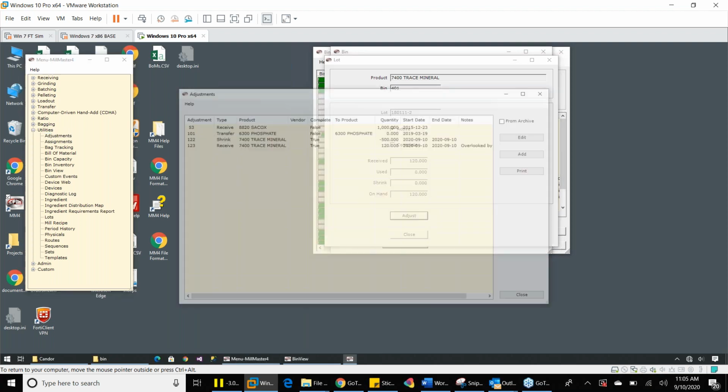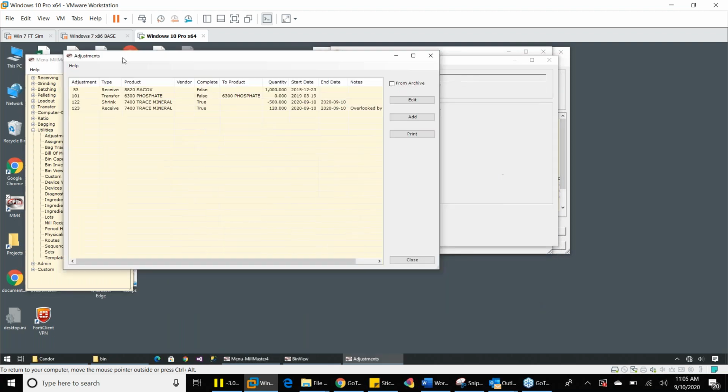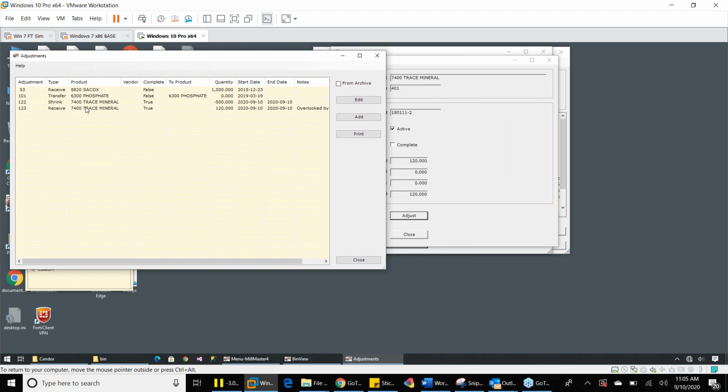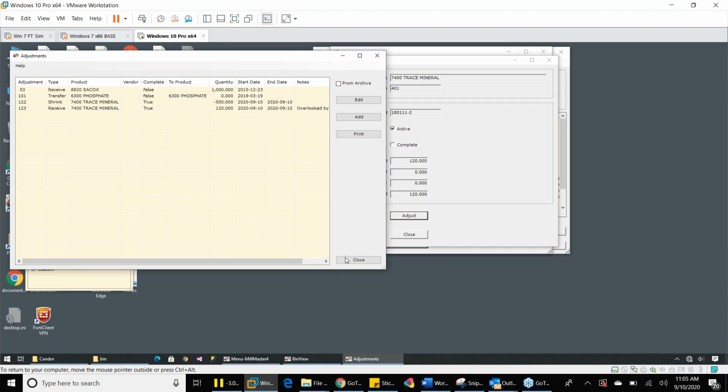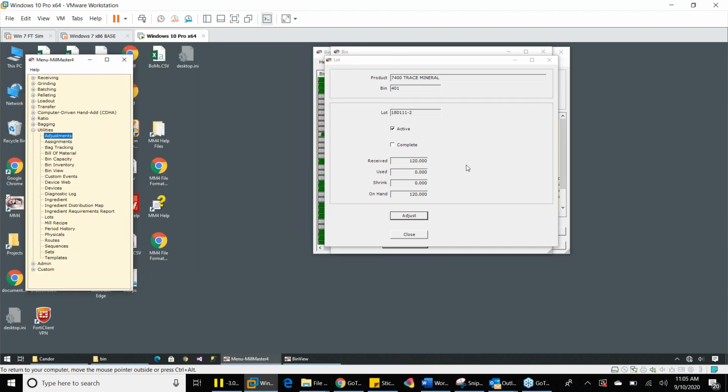And if I go look in adjustments, that adjustment will appear there. This is the one I just made. And I just want to show you that so you understand that the same records are kept. It's just a different user interface. Many people find that they just like having the ability to do a quick thing by bin and not have to go all the way to adjustments. But all the safeguards and record keeping is still there.